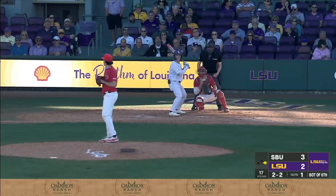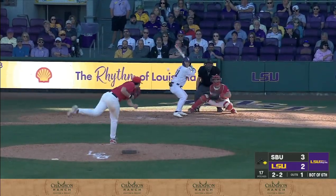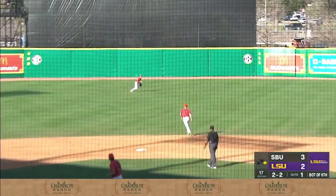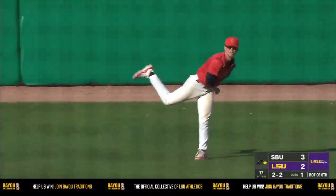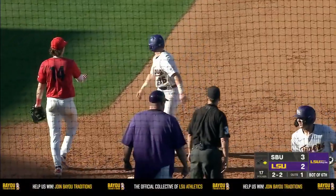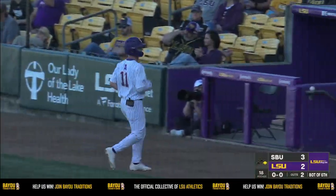Brady Neal led it off with a single to right center field. He's at first base. Jones flied out deep to left center. Here's the 2-2 to Pearson. Drives it to center field. Santerre going back and with the glove makes the grab. Neal will retreat back to first base. Now 2 gone, here in the bottom of the 6th inning.